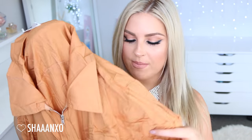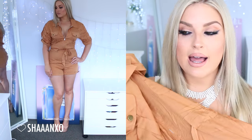I also got this play suit here, which will need a nice steam or something just to get the little wrinkles out. But it's a really beautiful, lightweight fabric. It's really nice and breathable. And it kind of reminds me of army style, you know, quite military. I like the pockets and the hardware, and I like the little straps on the sleeves. It's got a little collar, and then it's got a little tie around the waist and little cuffed shorts as well.